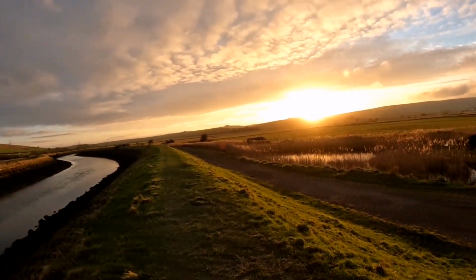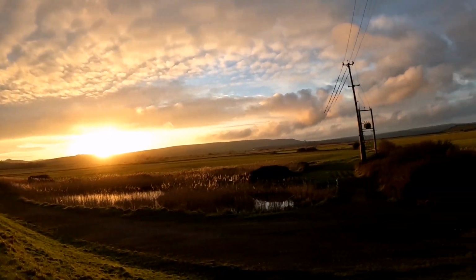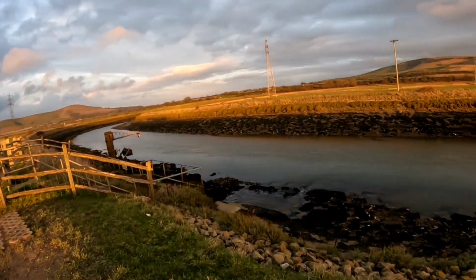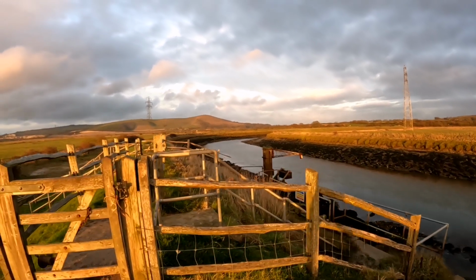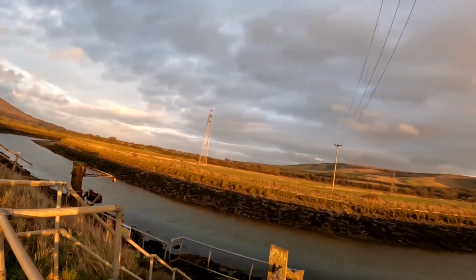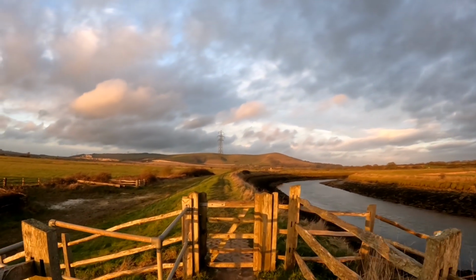Just before I head back home, I've got to show you this just amazing golden sun going down there. This is what trail running is about. This is it, just next to the River Ouse. I think it's pronounced the River Ouse anyway, O-U-S-E, or maybe Ousa, I'm not sure. If anyone knows, let me know in the comments. But just heading towards Lewes at the moment, so going to get the train back from there. Anyway, just wanted to show you that.